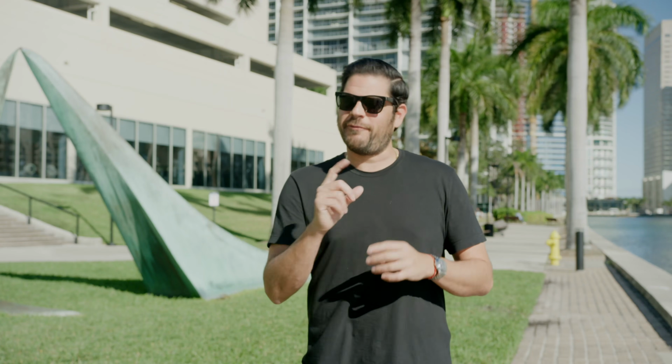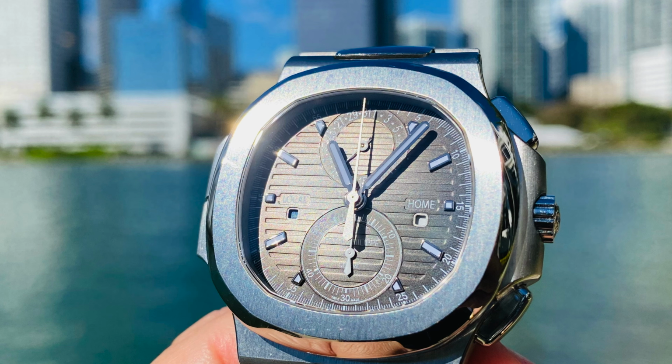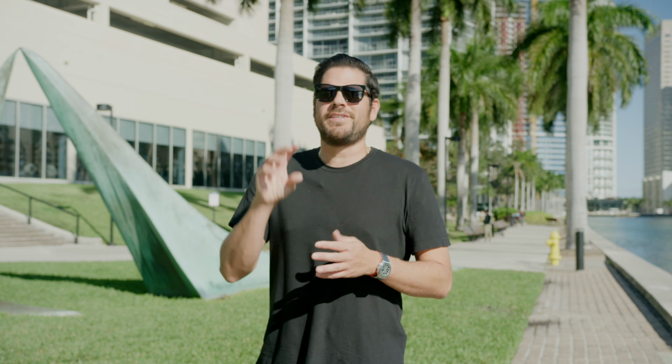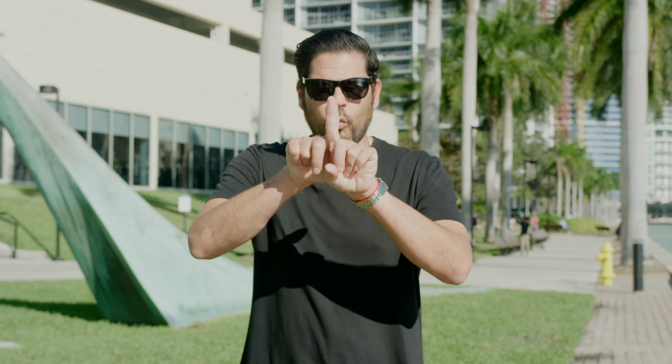One of my only conflicts with this watch is the chrono. The reason is because the chrono only has a second hand and a 60-minute counter. I don't get it. Usually a chrono has hours, minutes, and seconds. I don't know why they didn't use the same exact function or complication that the 5980 has at the 6 o'clock register. I'm just not sure why they didn't use that one needle on top of another for both.